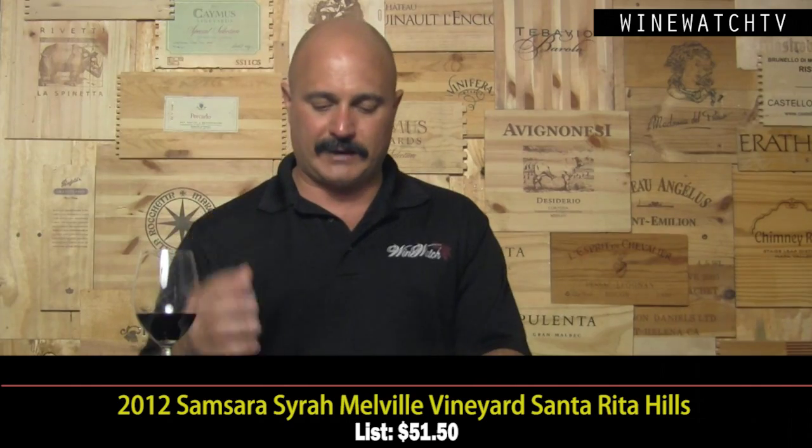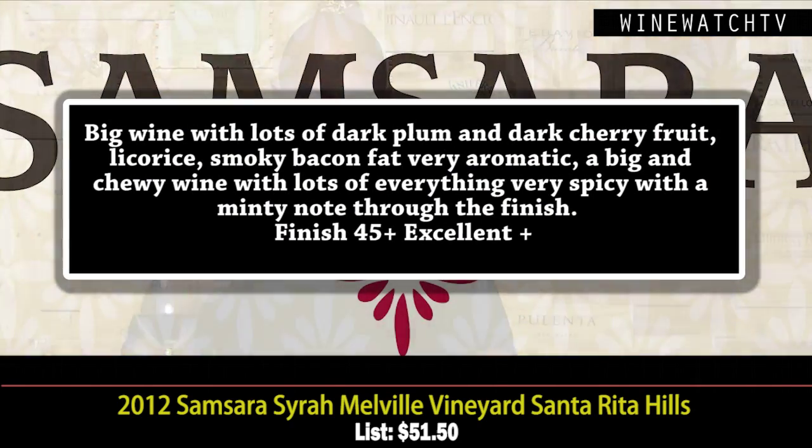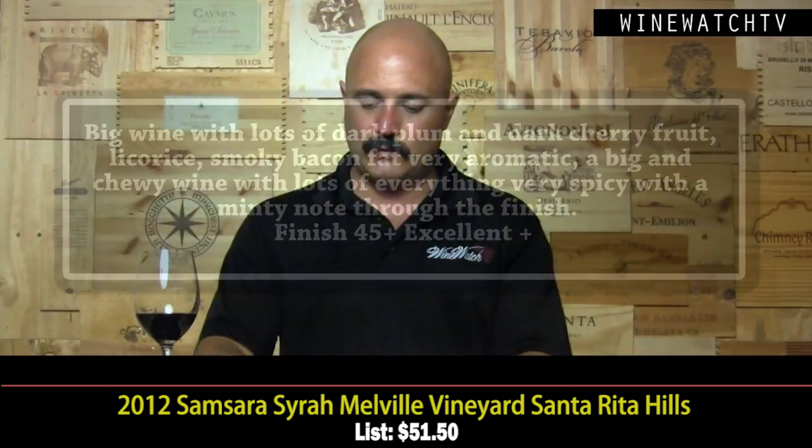The Melville, like I said, just seemed to have a little layer of complexity, a little more spice to it, some licorice, some smoky bacon fat coming out in the aroma, a big and chewy wine, but nice freshness as well, just a little more nuanced than the other 2 wines.